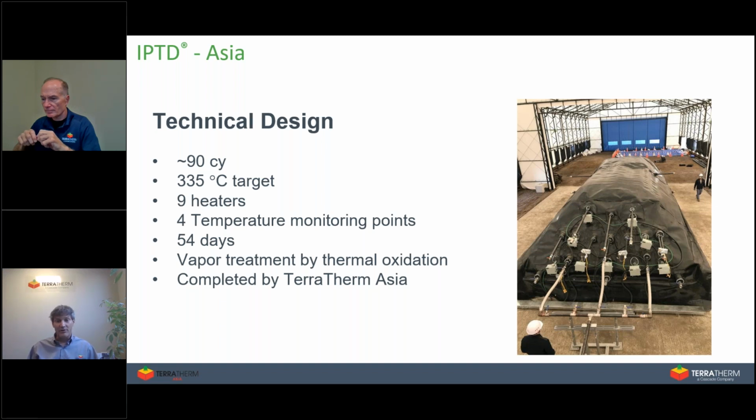Here's a small example of an IPTD pile. This one had 90 cubic yards of soil. Again, we were treating dioxins, and the target was 335 degrees Celsius. We had 9 heaters installed, which you see stick out at the end of the pile, and 4 temperature monitoring points were utilized to keep track of the temperature in this pile. In this pilot, we operated the IPTD pile for 54 days, and again the vapor treatment was by thermal oxidation.